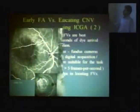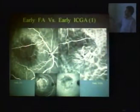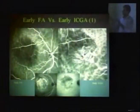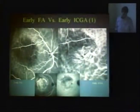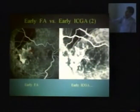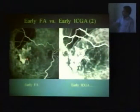Some examples, fluorescein and look at ICG. Early, late, early, late. Again, I am not saying if to treat this or not to treat, I'm just saying to locate and to identify the feeder vessels. You can see very clearly here, this is the source, like a fan of this big CNV. Another example, fluorescein, some blood, leakage from the membrane. This is still early stage, but with ICG, very clearly, you can see where this starts from.